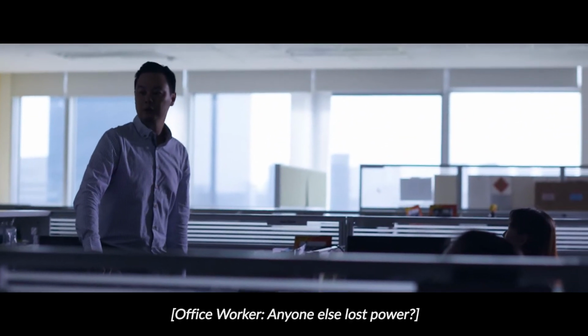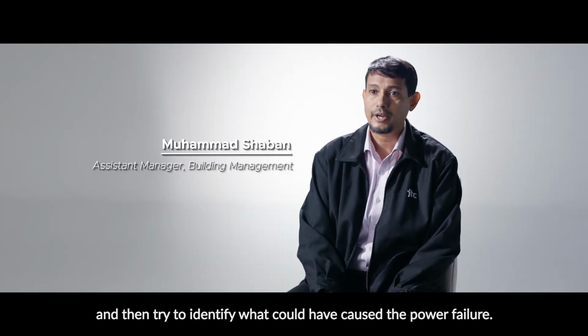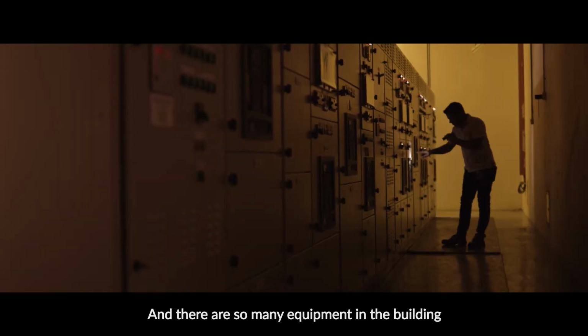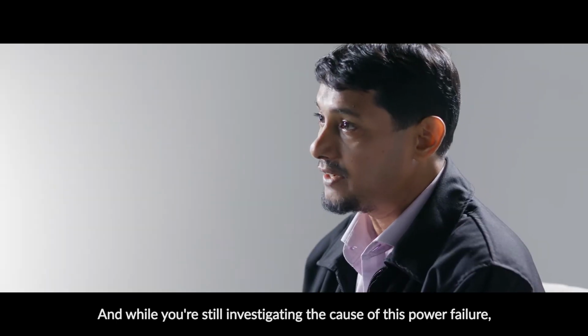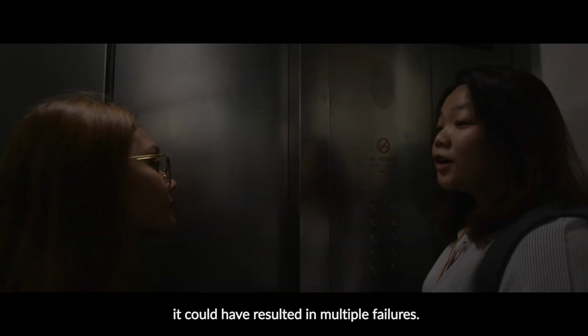Anyone else lost power? So physically, the technician has to run down to site and then try to identify what could have caused the power failure. And then there are so many equipments in the building that could have resulted in a power being tripped. And while you are still investigating the cause of this power failure, it could have resulted in multiple failures.